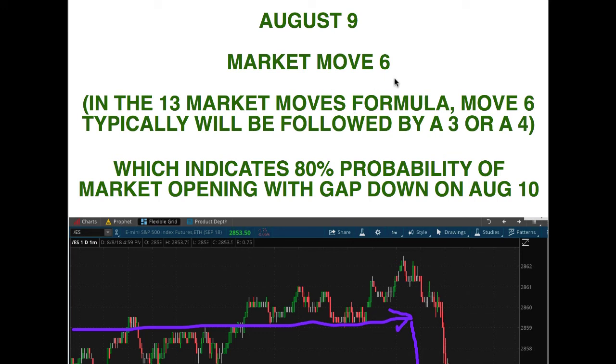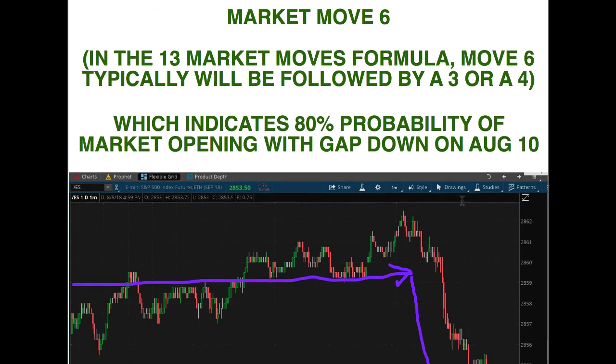Typical observation on the move 6, it will be followed by a move 3 or 4, and both moves 3 and 4 start early in the morning as a gap down. So on August 10th, to me, there is an 80% probability that the market will actually open with a gap down. In a move 3, it continues a downward spiral through the rest of the day and finishes lower than where it started. And the move 4, it actually bounces in midday and reverses the downward trend. So the outcome of the day could be different in the move 3 and 4, but there is a high probability that we are going to open tomorrow with a gap down on August 10th.